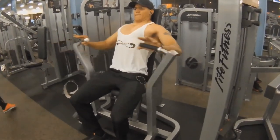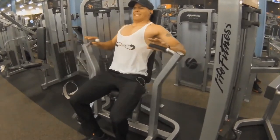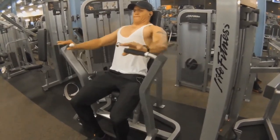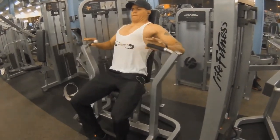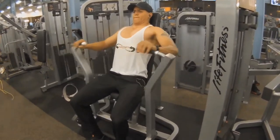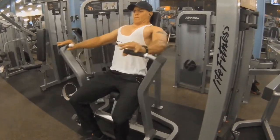Moved on to seated chest press, did 4 sets, did 15 reps, second set did 9, third did 8, and on my last set went a bit heavier and finished with 6 reps.